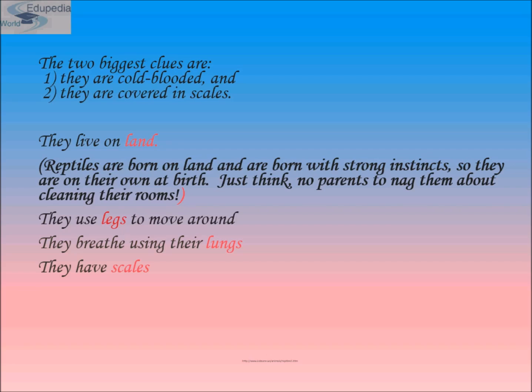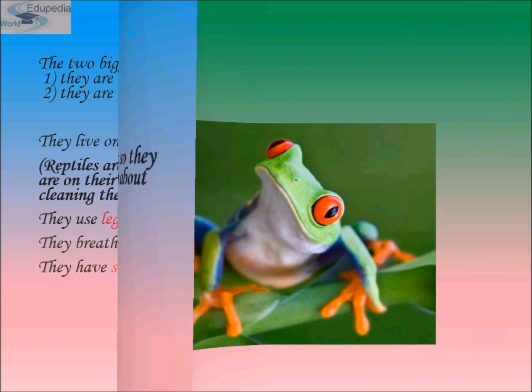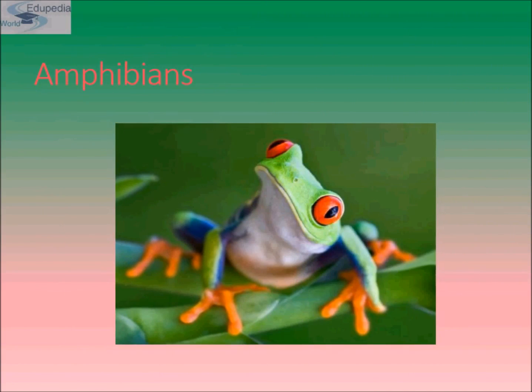Now come to the reptile zone. The two biggest clues are that they are cold-blooded, and unlike mammals and birds, they are covered in scales. They live on land. Reptiles are born on land and are born with strong instincts, so they are on their own at birth. Just think, no parents to nag them around cleaning their rooms. They use legs to move around. They breathe using their lungs. They have scales. All these are the features that make an animal a reptile.